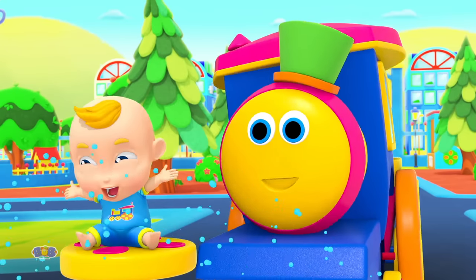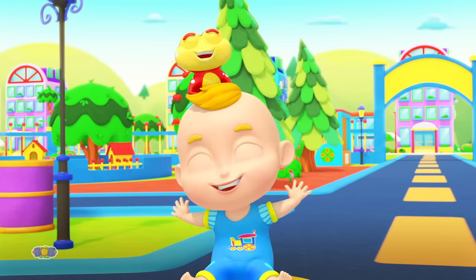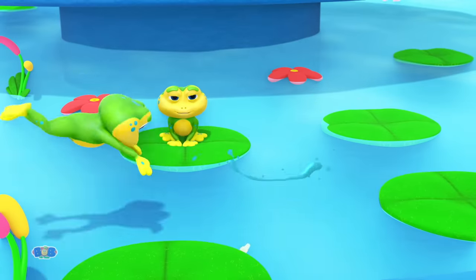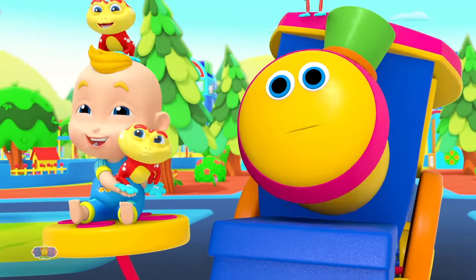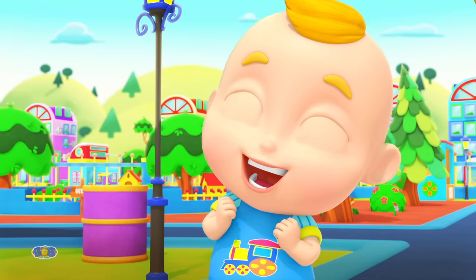Bob the train went to the zoo, E-I-E-I-O. And in the zoo he met some frogs, E-I-E-I-O. With a ribbit ribbit here and a ribbit ribbit there. Here a ribbit, there a ribbit, everywhere a ribbit ribbit. Bob the train went to the zoo, E-I-E-I-O.